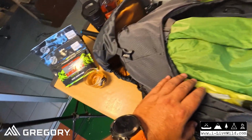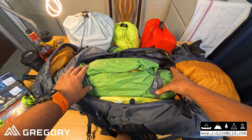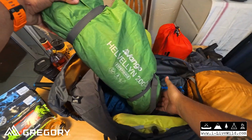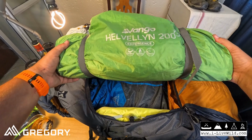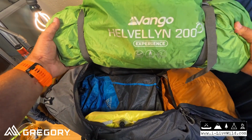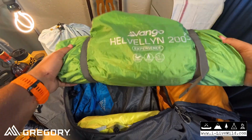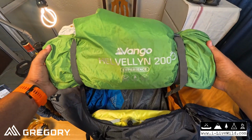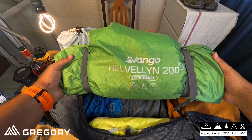And then let me just get a place to put that. Then right down the middle of my backpack, I've got my tent. This is the Vango Helvellyn 200. It's a 2-man tent, 3000mm waterproof fly sheet, and I believe a 5000mm waterproof floor. Fast pack stuffing sack, very easy, very quick to pack and pitch this tent. Very, very nice, and this thing held up on our last trip on the mountain with heavy winds.